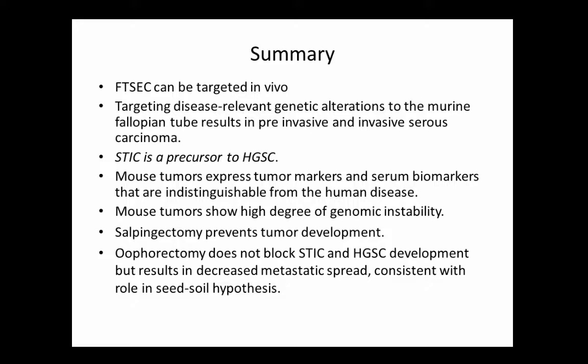The interesting thing with that, and we found it in our study, was that even though the ovary is not the site of origin, if you take out the ovary, again, you still get transformation of the fallopian tube, but now the tumors don't disseminate to the peritoneal cavity as readily or as widely as when the ovary is there, suggesting that perhaps the ovary is an important first stop, seed and soil perhaps, that enables the tumor to grow and then progress from there. And that's an area that a lot of people are trying to understand further now.